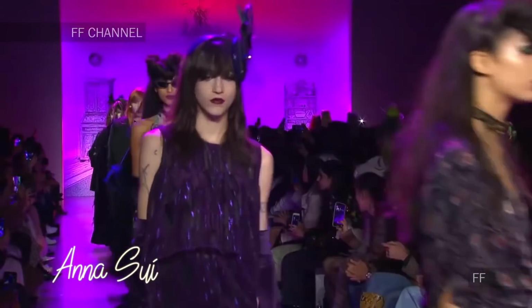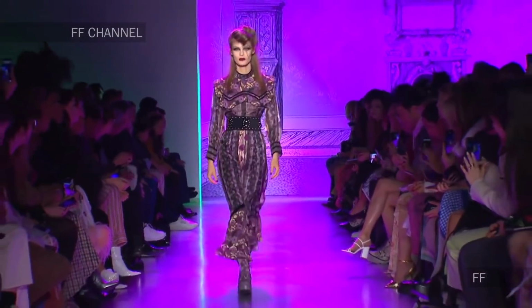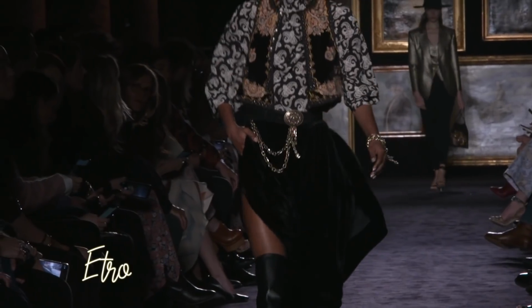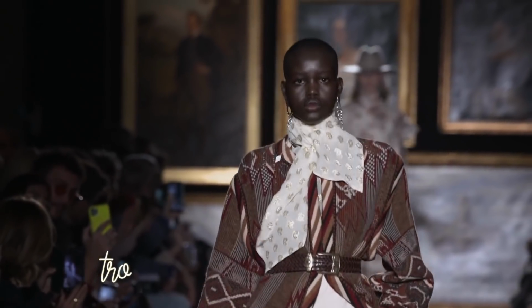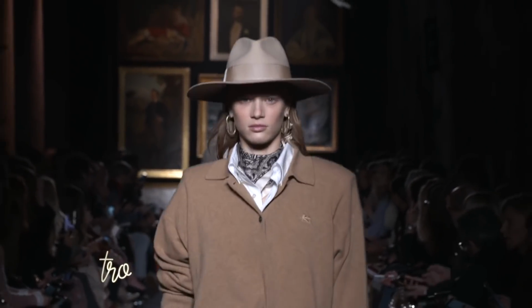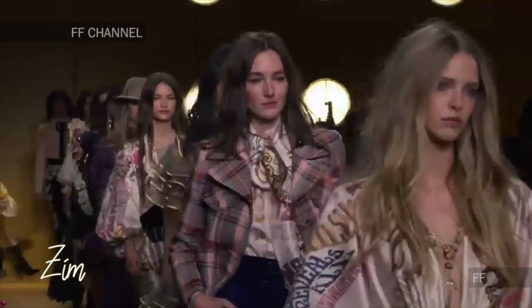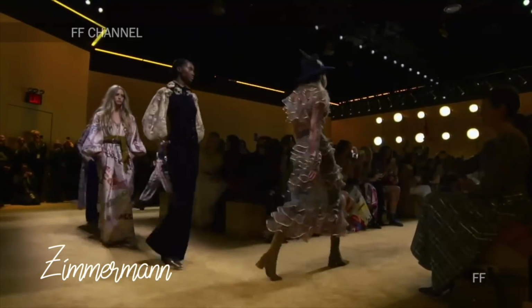Okay, I've talked about it a little bit, but Western. There were maybe 5 shows that had this Western theme. Maybe not always in your face Western, like Anna Sui, they had a kind of vampy Western situation. Other ones too, but oh my gosh, I'm so in love with this trend. If your style is kind of hobo, if you like to wear ethnic kinds of dresses, I love that. I'm all for cowboy hats and cowboy boots and everything.